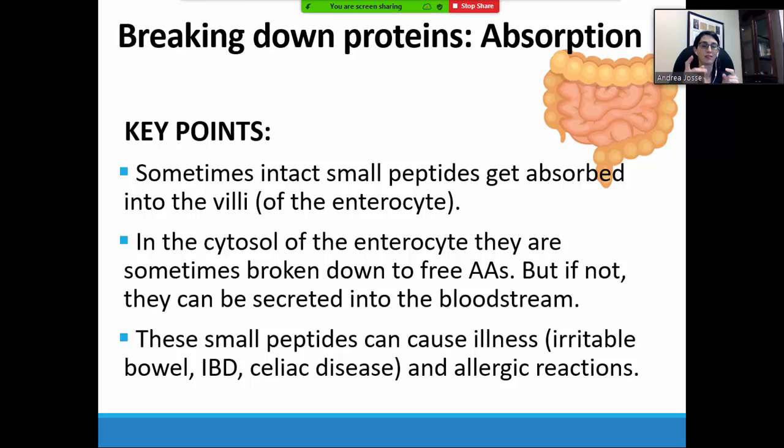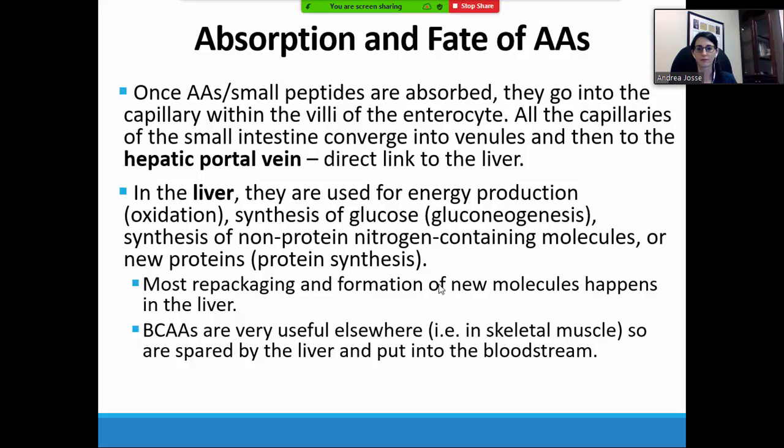Celiac disease is more of an allergic reaction, actually, because it's an allergy to wheat gluten. But inflammation can also be caused by these little peptides that get through. And so just to put that out there, that can be a source of illness, inflammation, and allergic reactions.